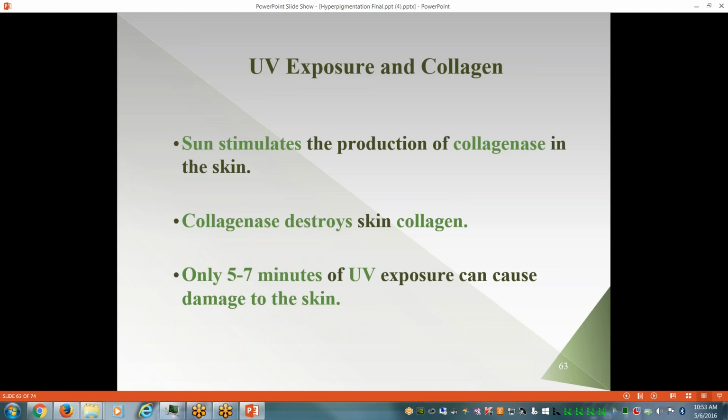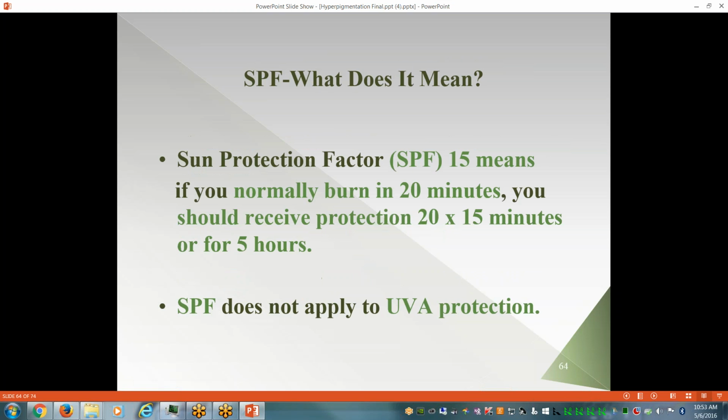I've had clients say, well, I only go from my house to my car and my car to my work. What do I need sunscreen for? Well, here's the evidence. Only 5 to 7 minutes of UV exposure can cause damage to the skin. The skin is also damaged when you're driving because the sun comes in on the left side of your face. And those of you who are estheticians will notice that more pimples and more sun damage is on the left side of their face from driving than on the right.